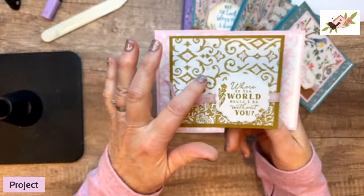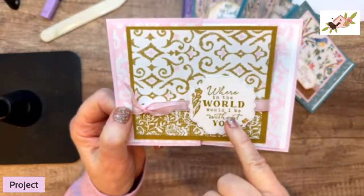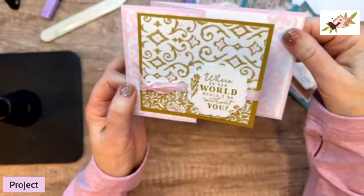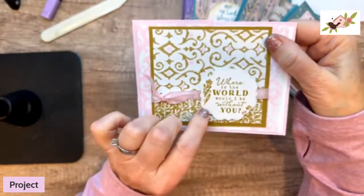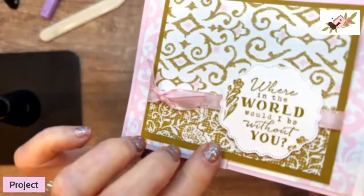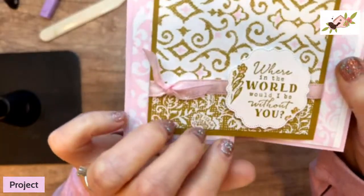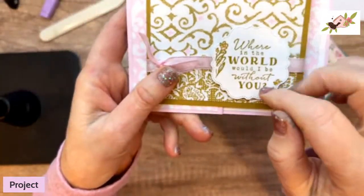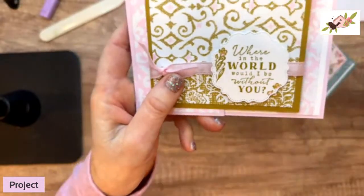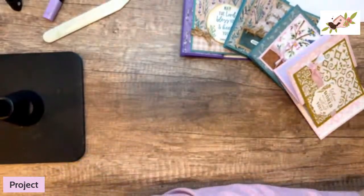It's got the Bubble Bath Pink and the Wild Wheat, and that sentiment is from Thoughtful Expressions. Where in the world would I be without you? And there's a stamp in there, a floral image stamp, and you can see the little bit of foliage in the flower there, and that is from the Thoughtful Expressions dies. So they're really cool. And we have 2 more.